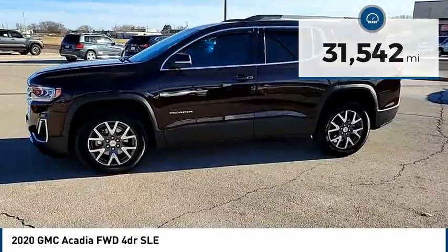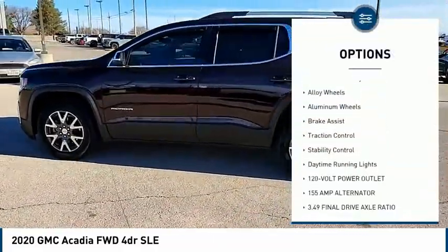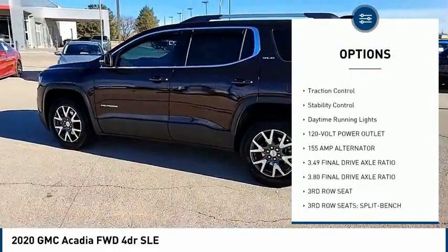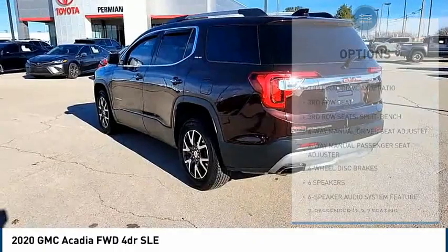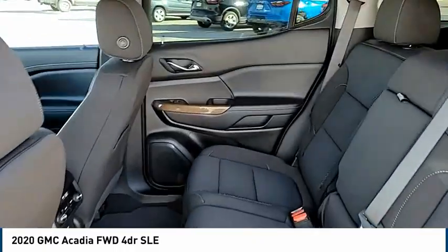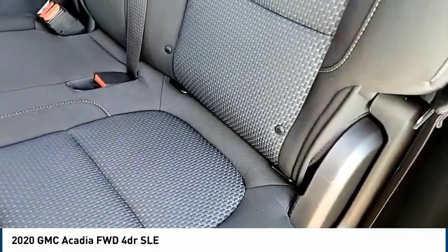Here are some of this vehicle's great options: tire pressure monitor, blind spot monitor, heated mirrors, electronic stability control, alloy wheels, aluminum wheels, brake assist, traction control, stability control, daytime running lights. Your new ride is just a phone call away.